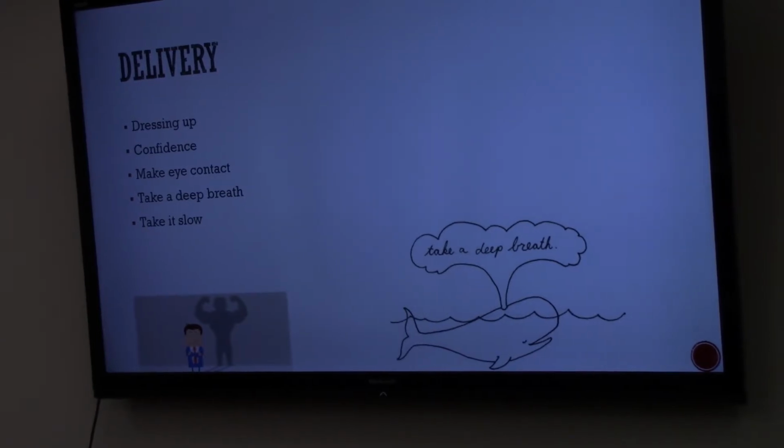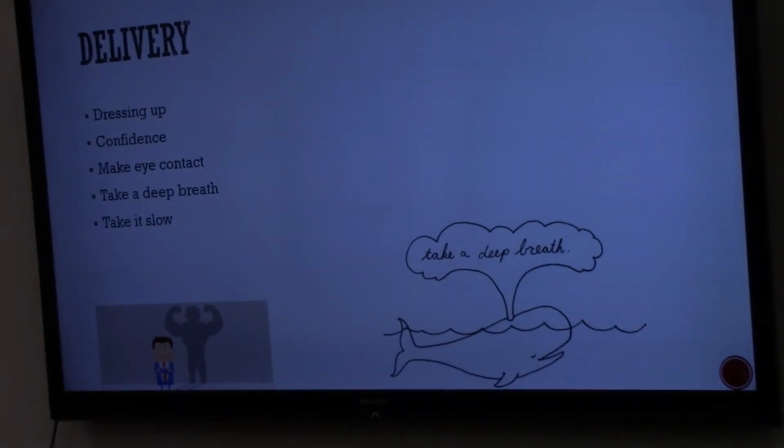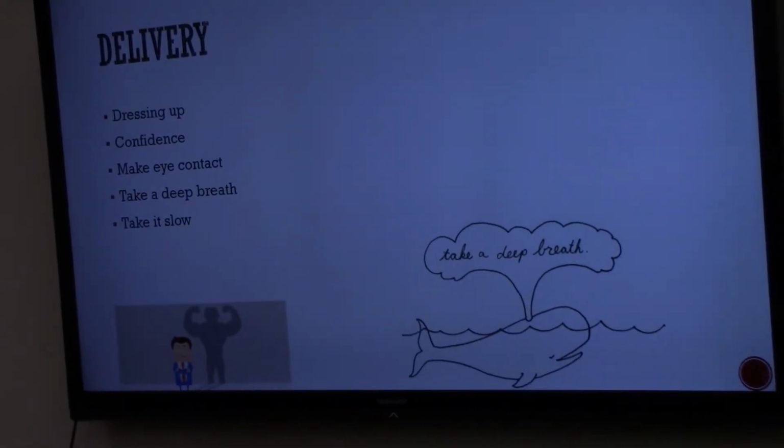And delivering, dressing up or dressing down depending on the occasion. If you have the first audience, which is very formal, older generations maybe, then you might want to dress in a nice dress or nice pencil skirt with a nice blouse. If it's with little kids, it might be a little bit harder to dress up. You might want to do jeans and a t-shirt or nice dress pants with a polo or something, because you might be having to run around after them.